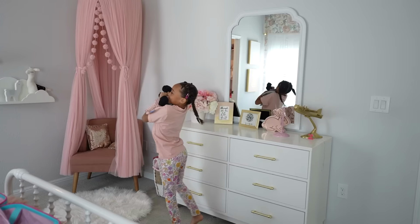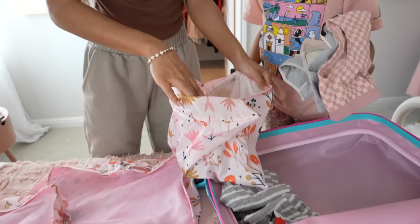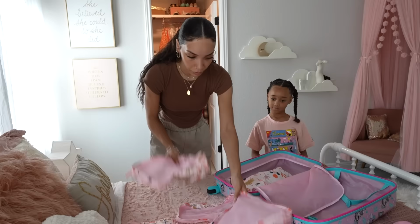Okay, so now we can pack that stuff up into its own zipper pouch. That way it's separated and you can easily get to it. So socks, underwear, and pajamas can all go in here. So this is your underwear, socks, and pajamas. We can use these for your actual clothes.